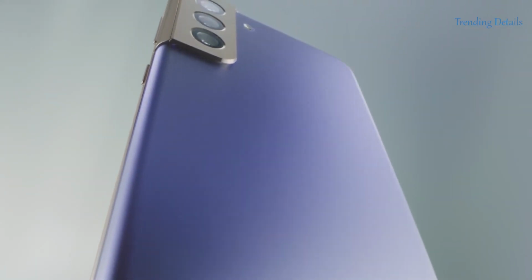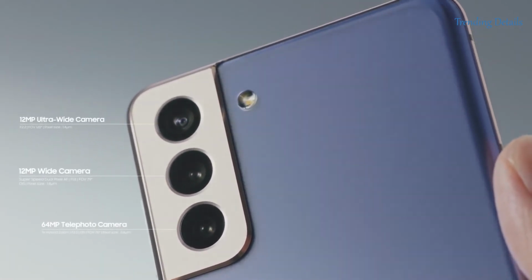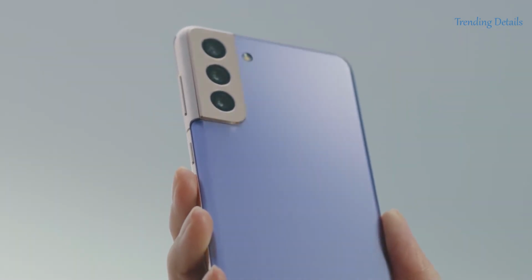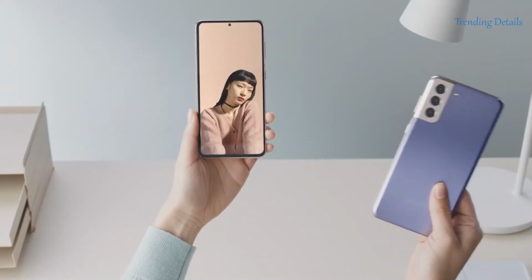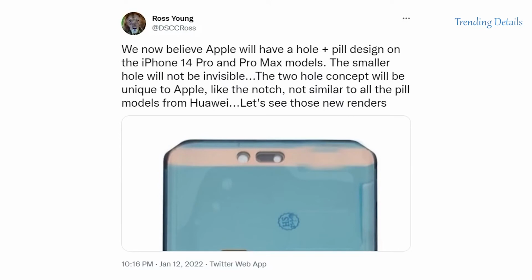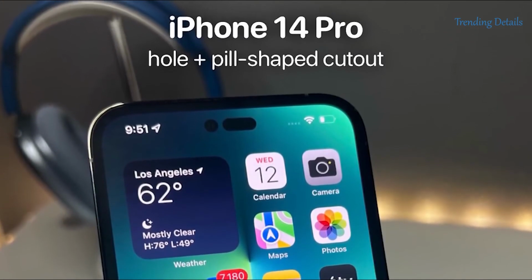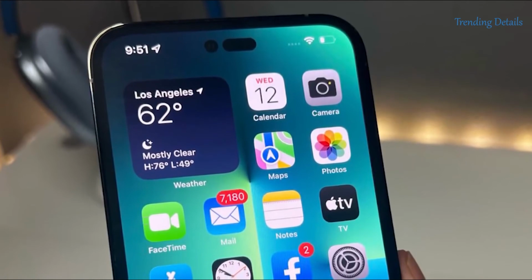Moving on, recently we got to know that the iPhone 14 Pro will have a pill-shaped cutout in the middle. Earlier rumors suggested it would be a hole punch cutout, but recently it was found that the information was incorrect. It's going to be a pill-shaped cutout. And now, it looks like both the rumors were true, kind of, because the iPhone 14 Pro will have both a punch hole and a pill-shaped cutout in the middle as per Ross Young and the leaked display panel. To be honest, it looks different than all the phones out there, but being different doesn't necessarily mean good. This one looks hideous, to be honest.